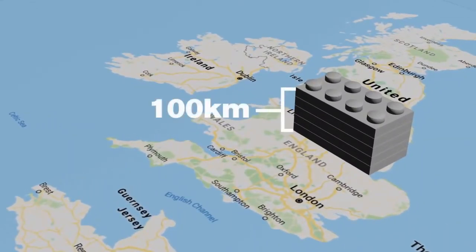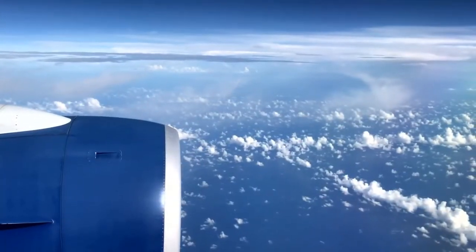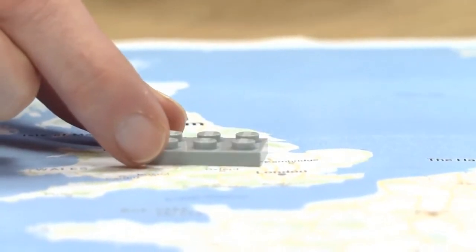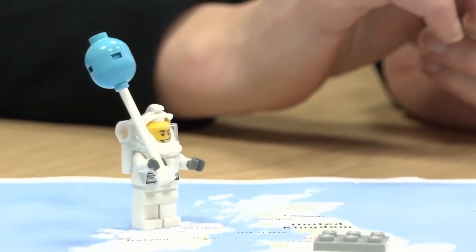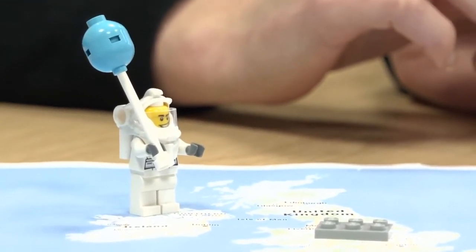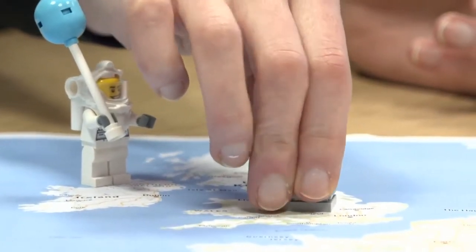To put some things into scale, first let's talk about airliners. So when we're on a commercial airliner, we're traveling at about an altitude of 10 to 12 kilometers. So when we're traveling on a commercial airline, we're not even traveling at the height of this brick above this map. So the next scale I'm going to show you is the world record for how high a human being has jumped out of a balloon to skydive down to Earth. So this record was broken recently by Alan Eustace, and he jumped from a height of 41 kilometers. So that would represent 2 bricks on this map.